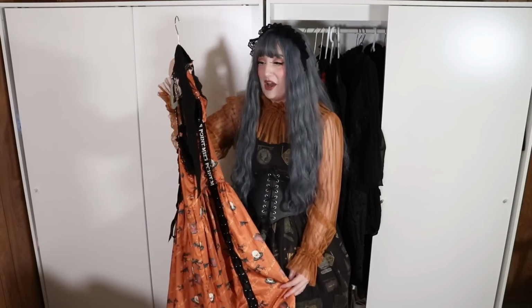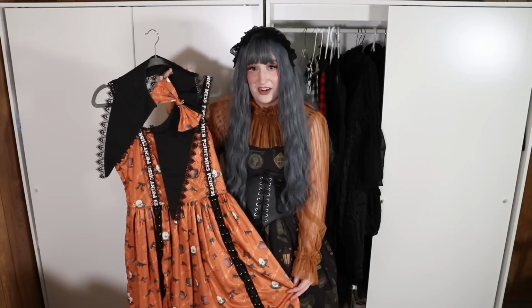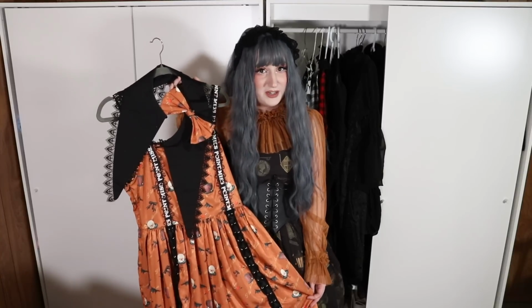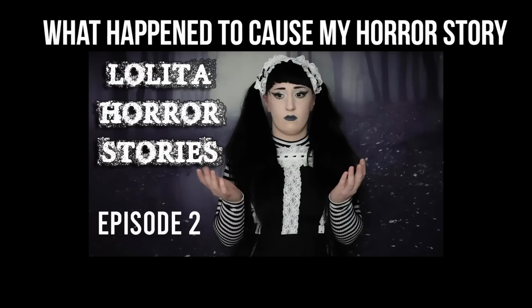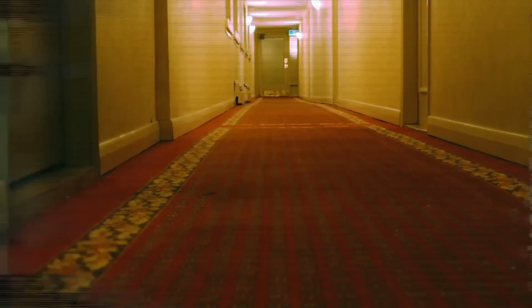So this is a Taobao Halloween dress, and this is from my Lolita dress, and some of you may have figured it out, but if you didn't know, I made a horror stories episode years ago about how I was mistreated by my Lolita dress. I had agreed to a collaboration with my Lolita dress and was corresponding with someone from marketing that was very rude to me. At the same time, I was trying to purchase items from them as an anonymous buyer.